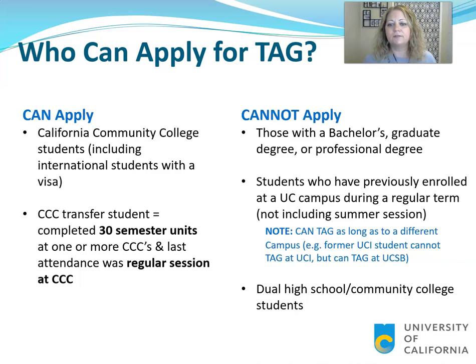Students that cannot apply for a TAG: those with a bachelor's, graduate degree, or a professional degree. Students who've previously enrolled at a UC campus during a regular term, not including summer session. So you cannot TAG back to that original campus. So if you went to UC Irvine, you cannot submit a TAG back to UC Irvine, but you could TAG to one of the other campuses like UC Santa Barbara. And the reason for that is you're a readmit student. So it's a different process that you go through for getting back into the same university.